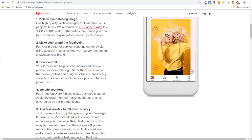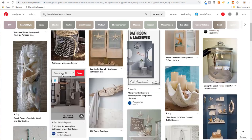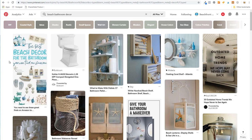And add text overlay. If we come back over to Pinterest right here, a text overlay would just be the best beach decor for the bathroom. So this is a really great pin here. It has a lot of different images on it and some text on it. People know exactly what they're getting when they click through on it. And that's what you want to do to create great pins.